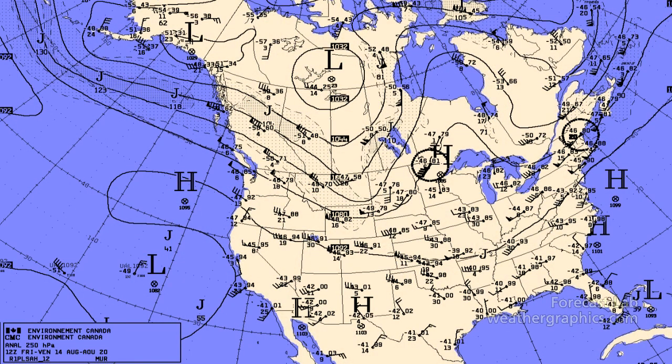The 250 millibar analysis, up at about 34,000 feet near the top of the troposphere. Once again, we're using the Canadian analysis. Unfortunately, NCEP in Washington ceased production of these upper air charts in 2017. It's really such a shame. They were great charts. But Canada continues to produce them.